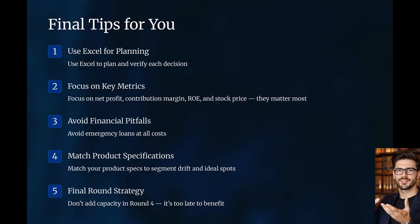Final tips for you. Here's how you can apply this in your own CompXM. Use Excel to plan and verify each decision. Focus on net profit, contribution margin, ROE, and stock price. They matter most. Avoid emergency loans at all costs. Match your product specs to segment drift and ideal spots. Don't add capacity in Round 4. It's too late to benefit.